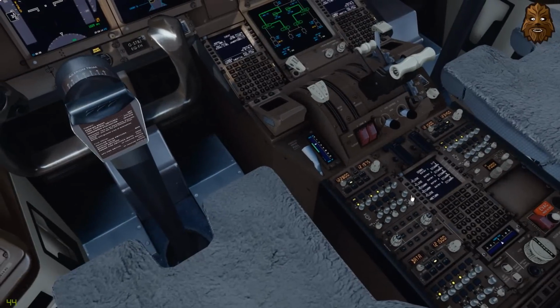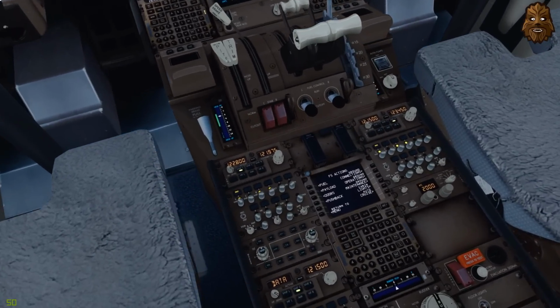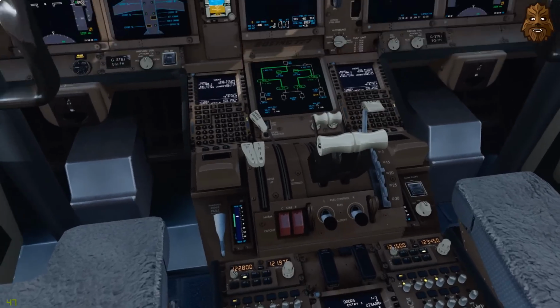I've already loaded up the weights and the fuel and everything, and if I just go down here and show you everything, we are not exactly light today. Payload wise, 81.5%. 224.7 for the zero fuel weight, which is very, very high. And then the fuel is also high, just about 3/4 worth of fuel for the entirety of this 777-300. 108,705 is the total amount of fuel that we've got in the aircraft at the moment.